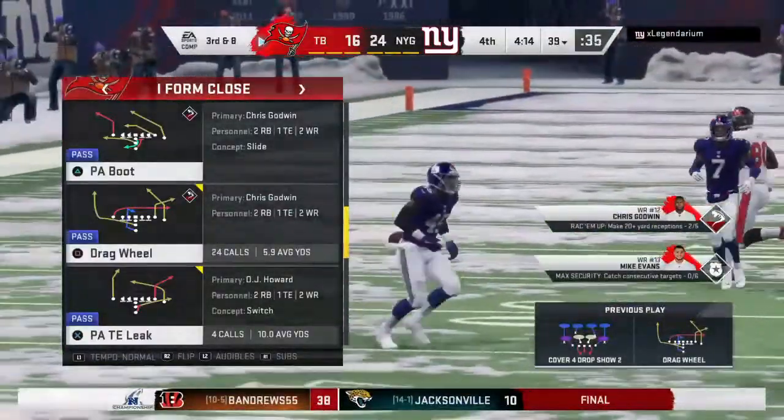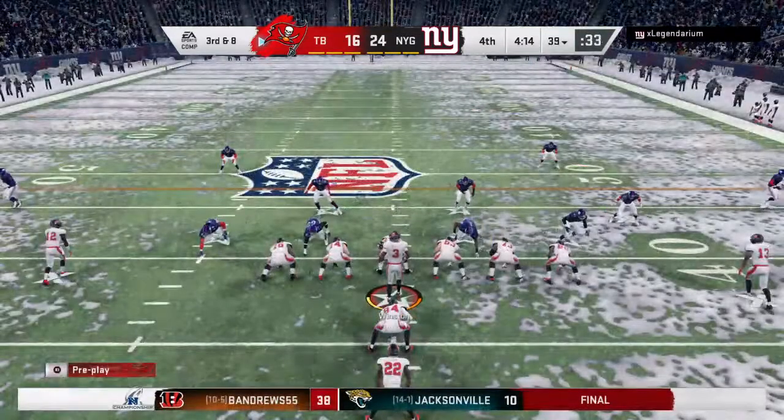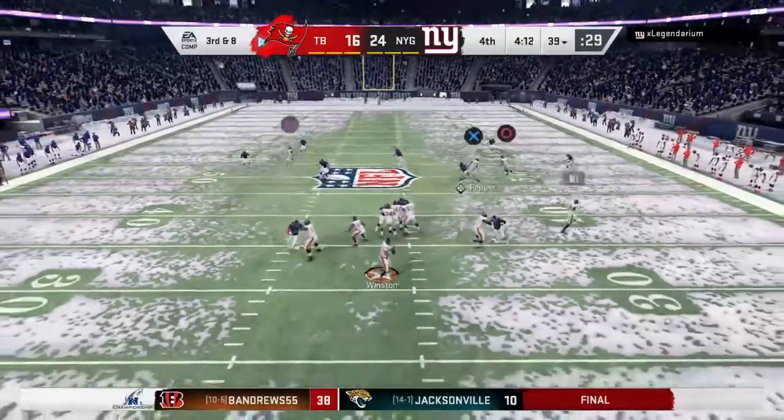And it's 3rd down. Had an open man that time, but ended up putting a little too much heat on it, don't you think, partner? Absolutely. Just needed a touch more air under it. Instead, he fired an absolute bullet.